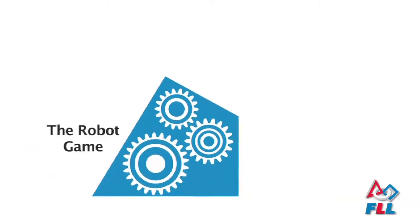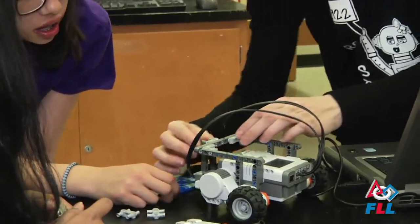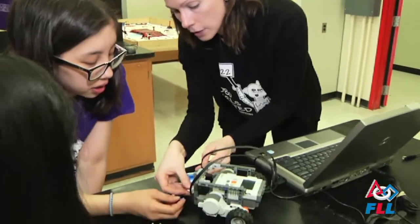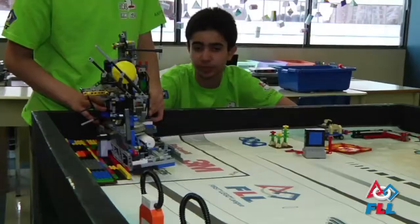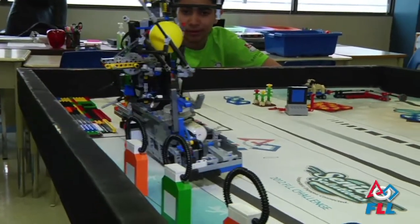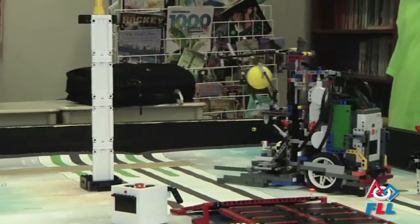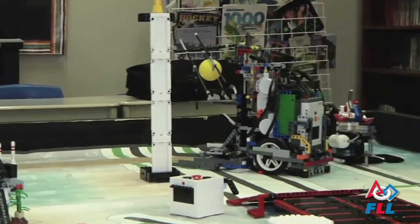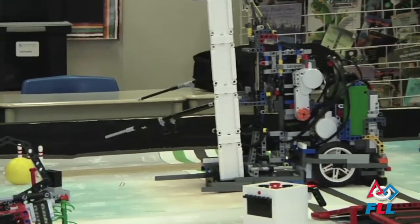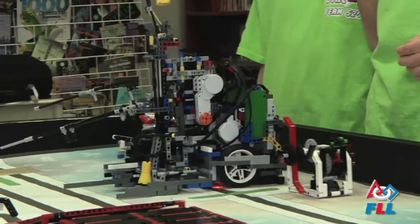In the robot game, the student participants, with the assistance of mentors, teachers, and parents, build and program an autonomous, which means without a remote control, LEGO Mindstorms robot to score points by performing mission tasks. These missions will be inspired by the challenge theme. Missions require the robot to navigate, capture, transport, or deliver objects on a printed mat. We call that the field. The robot has 2.5 minutes to complete as many missions as possible.